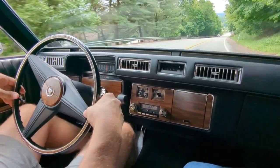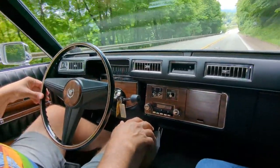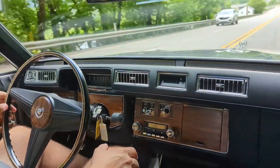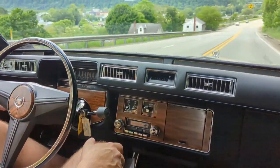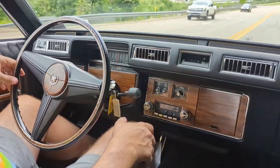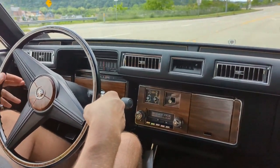Great highway car. Great driver. The old saying, I know a lot of people say it, they don't build them like this anymore, and they're right. There's not a car around that can really compare to a nice mid-70s, late-70s Cadillac.